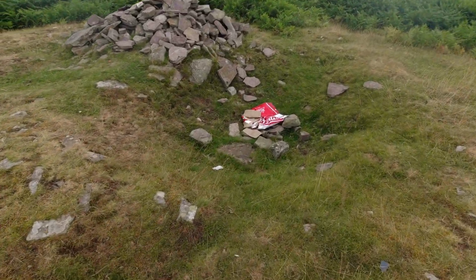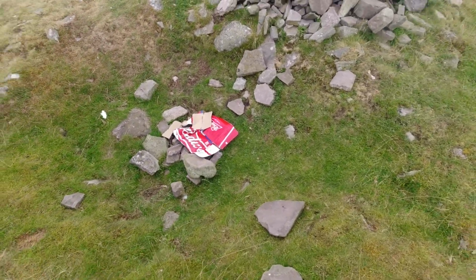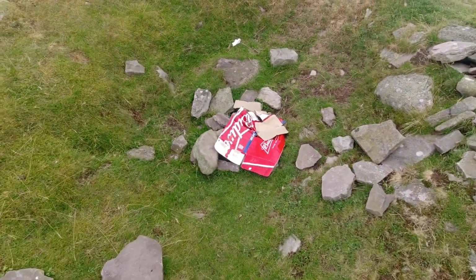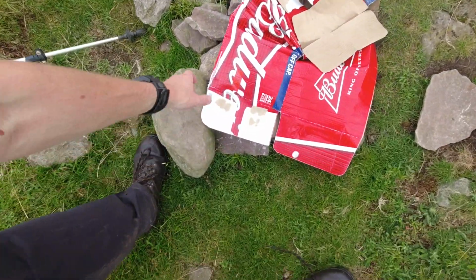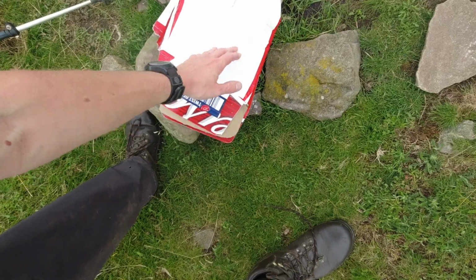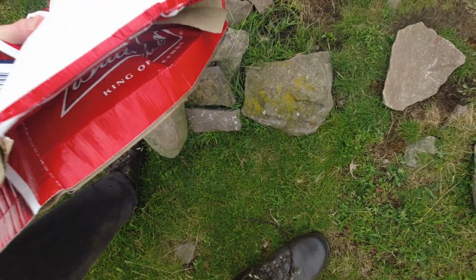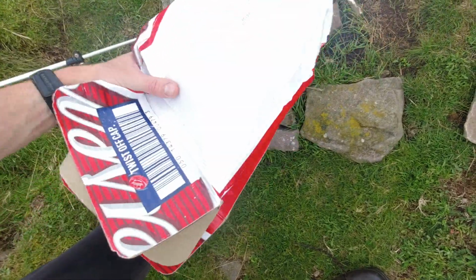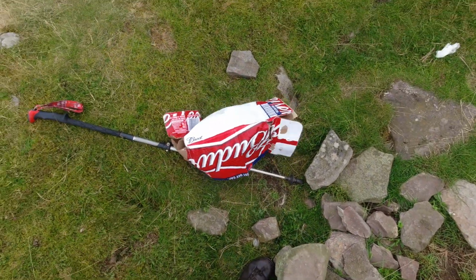Well, it's a real shame I left this rubbish here. What I can try and do is make some room in my backpack and carry it home with me. Just get rid of it sensibly. It's been a real blight this past year. Littering and fly tipping and all that has really increased. Oh, there's one, for fuck's sake, there's one beer can in there. They must have taken the rest home with them, but left that.